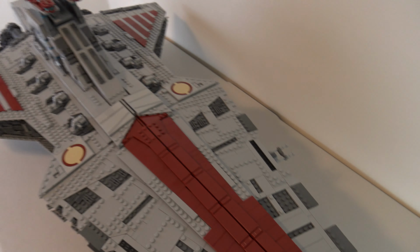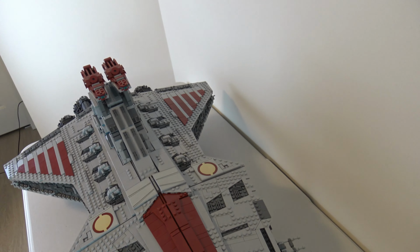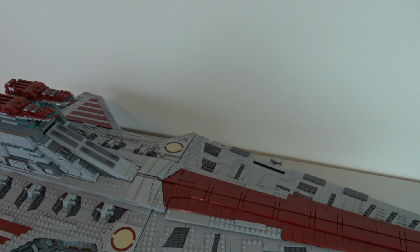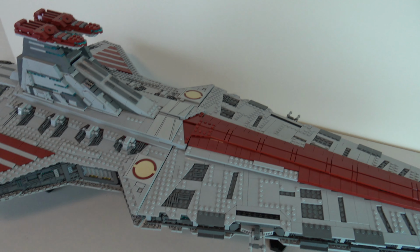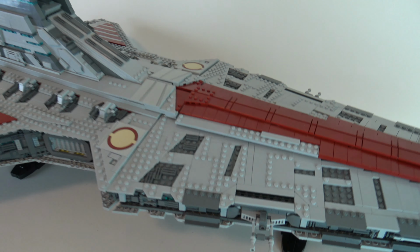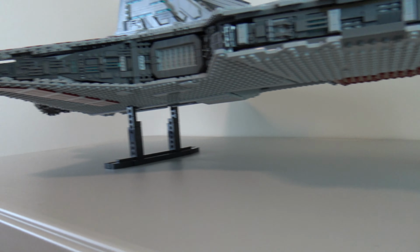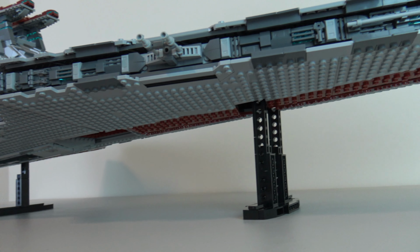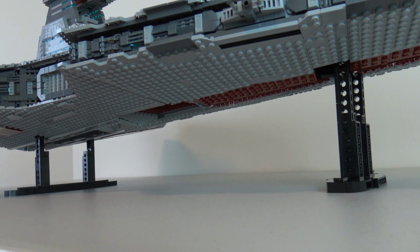The overall weight of it, I know it's kind of hard to depict on camera, but I can tell you right now, it is quite a heavy beast. It is a very heavy thing. So the way this thing is displayed is by these two stands. And the way they tell you to hold it is actually by holding the two stands to ensure it doesn't collapse when you're moving it.